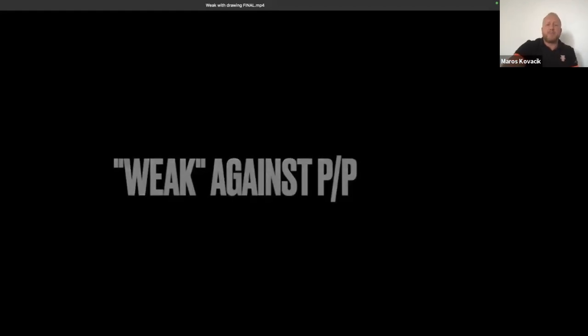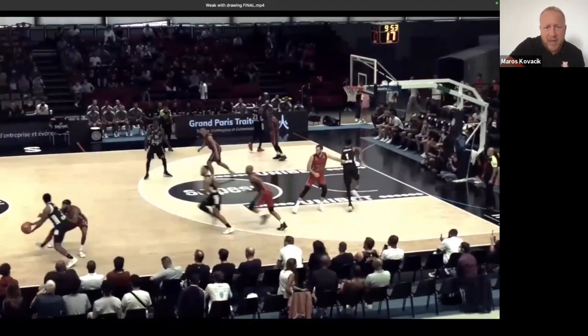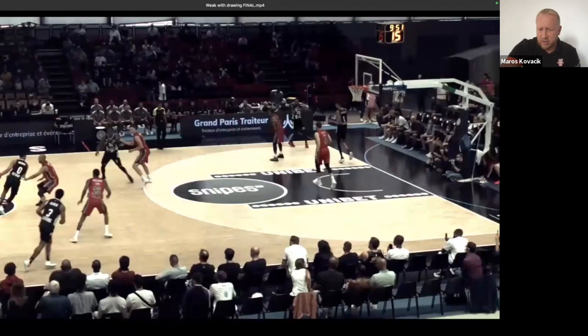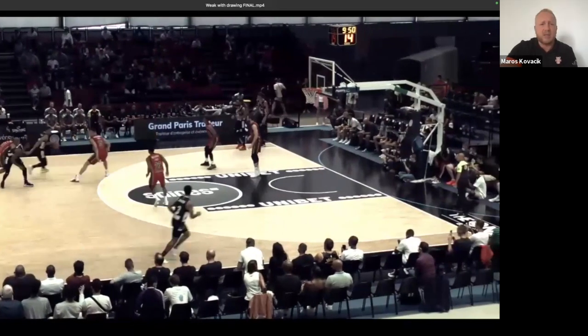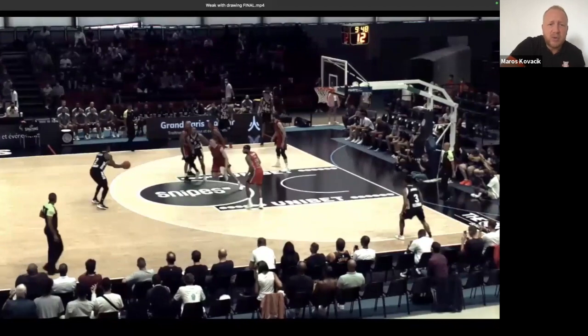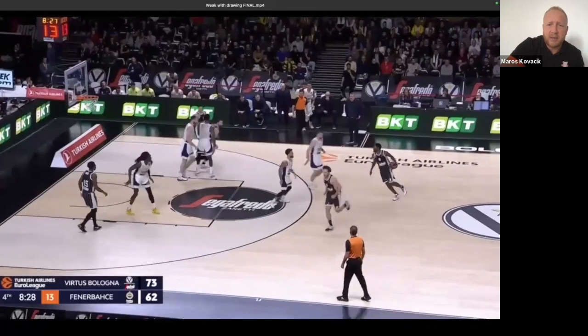Weak against pick and pop. So we have here Milan, Delaney, there is the Shields, and Tarchevsky. It was like 4 years ago. There's a pick and pop, and now you can see what Delaney did. He was in between, but he knew that the post is not such a great shooter, so he decided to get him back. But he held there at the beginning.